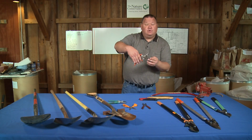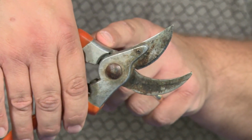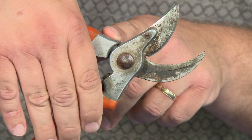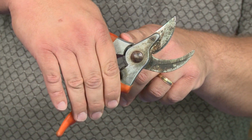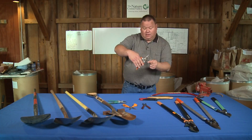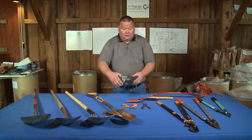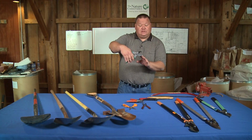Now the bypass pruners get their name from the cutting blade bypassing the hook and making a very clean cut all the way through the piece of wood or the stem of the plant. It makes a great way to collect prairie seed in particular. A little different than the bypass pruners are, of course, the anvil pruners. And again, on herbaceous plant material, this is a great tool.